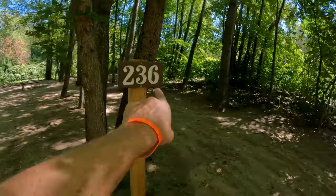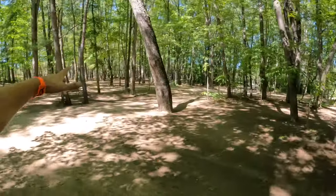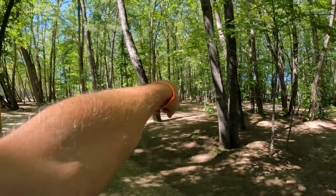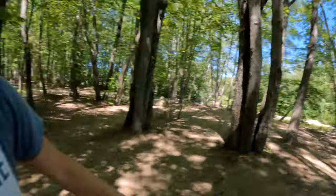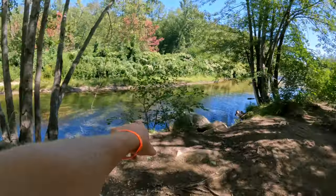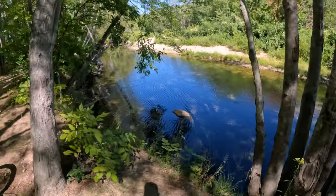That's super cool. Site 236, way out in the corner. So if you have a tent, if you're coming here tenting, site 236. There is a bathroom right there, so it's a close walk to the bathroom, all these sites in this area. So this back corner, definitely pretty sweet. Path out there, got the river over there. River comes down here. That is deep, that's sweet.